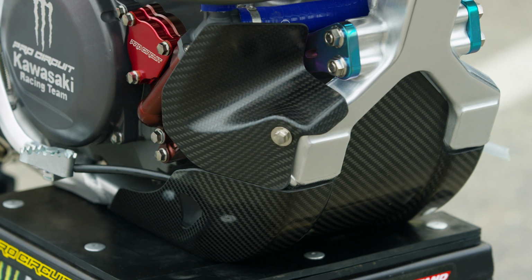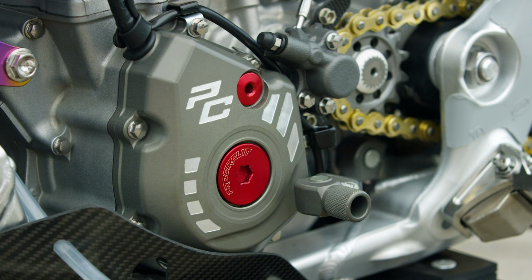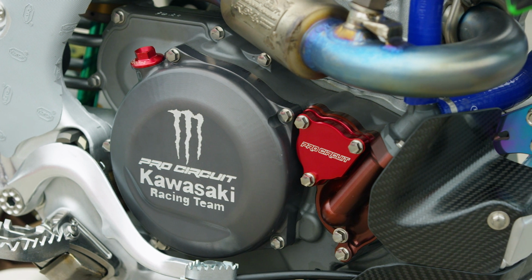The valves, again, are also built to their spec. They are made by Del West. We believe that pretty much all the valve train components, your valve springs, keepers, all those items are Del West parts. Pro Circuit does sell their own version of these parts.